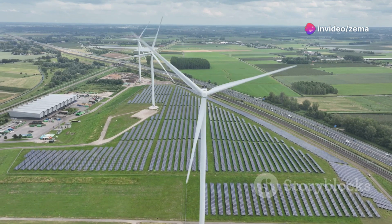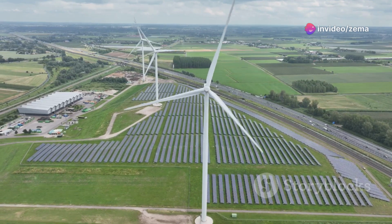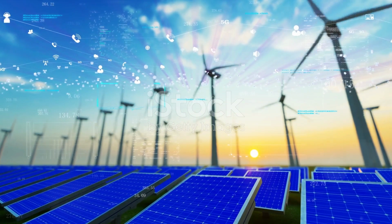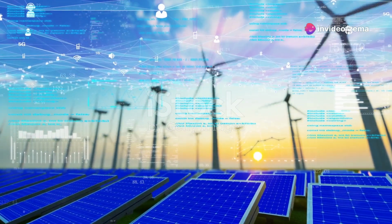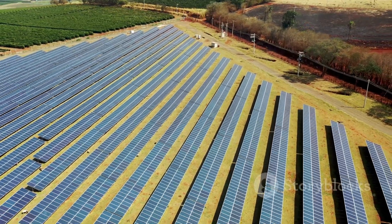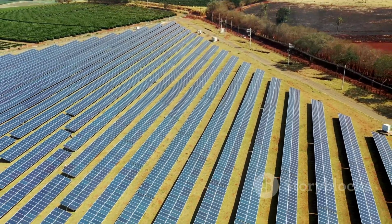For instance, excess energy produced by the wind and solar sectors can be used to power electric vehicles or to heat homes and offices. It can also be used in industries to manufacture goods. In short, no energy goes to waste, but that's not all. Sector coupling also fosters the integration of more renewable energy sources into the grid. This not only reduces our reliance on fossil fuels, but also decreases carbon emissions, contributing to a cleaner, greener planet.